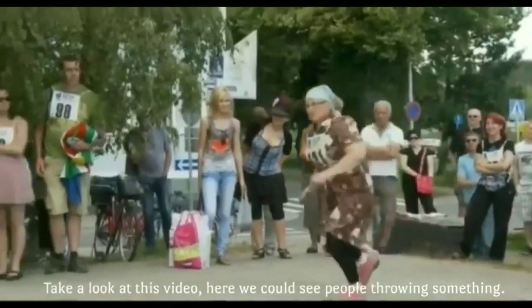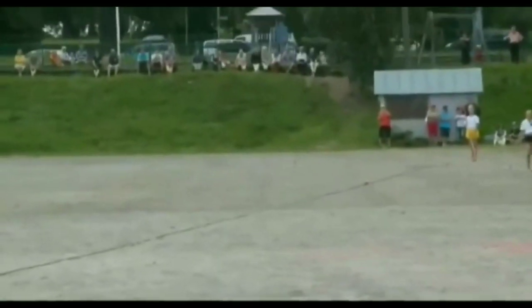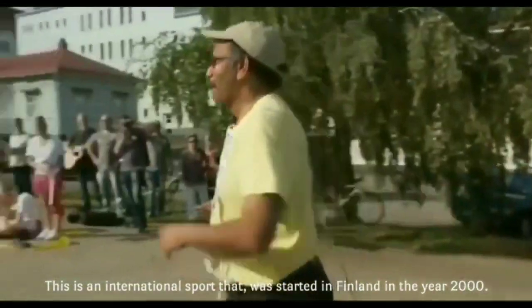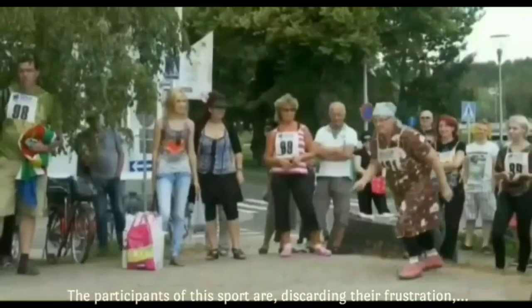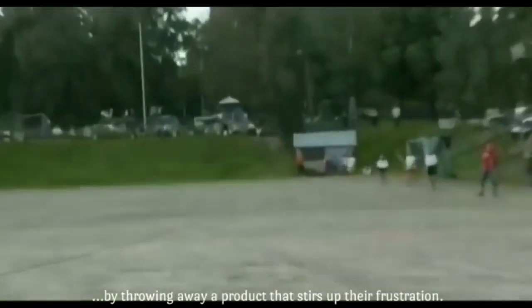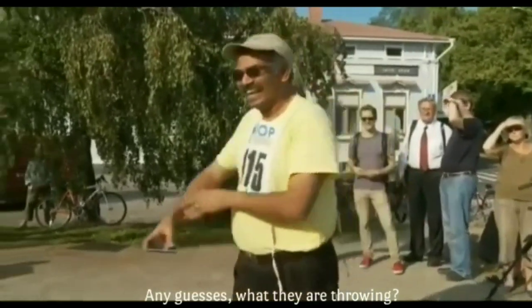Take a look at this video. Here, we could see people throwing something. This is an international sport that was started in Finland in the year 2000. This sport was exclusively designed for reducing frustration. The participants are discarding their frustration by throwing away a product that stirs up their frustration. Any guesses on what they are throwing?